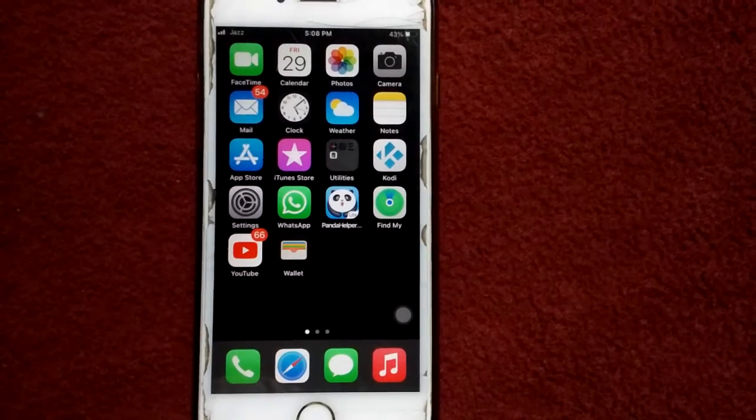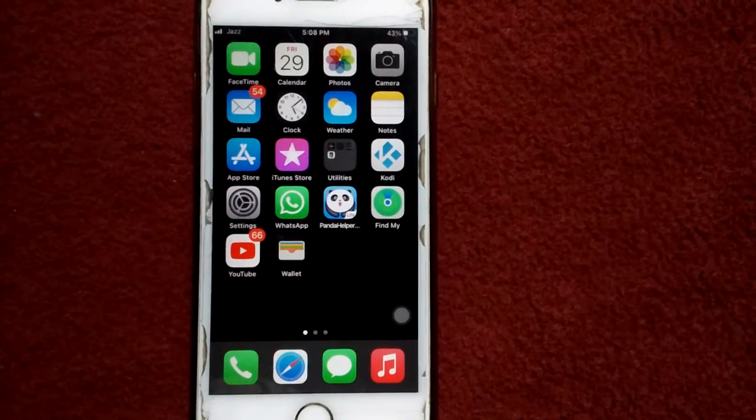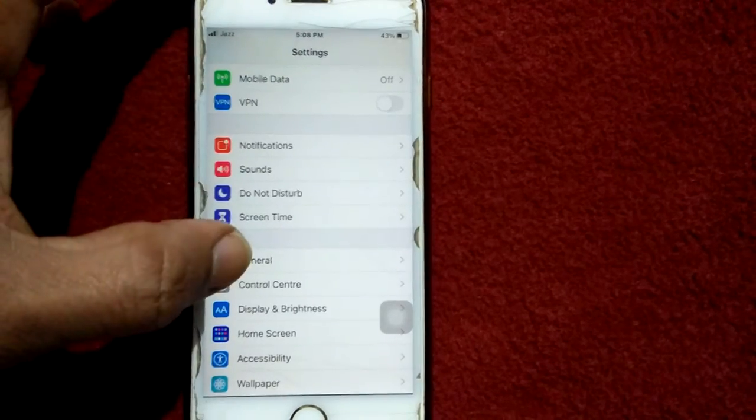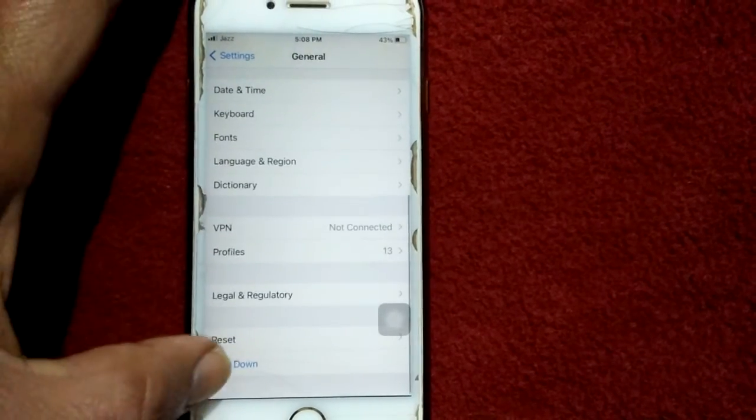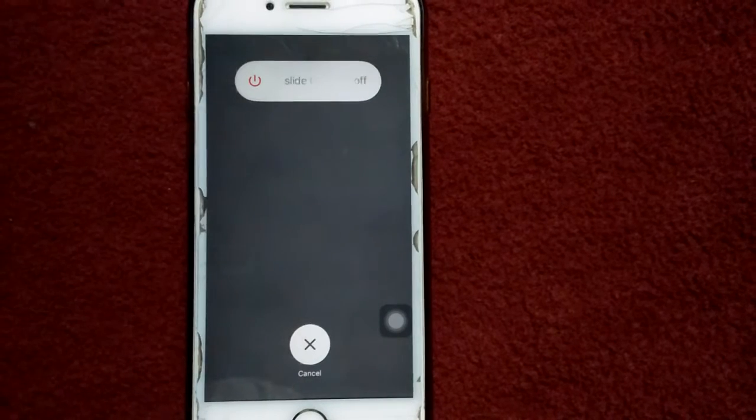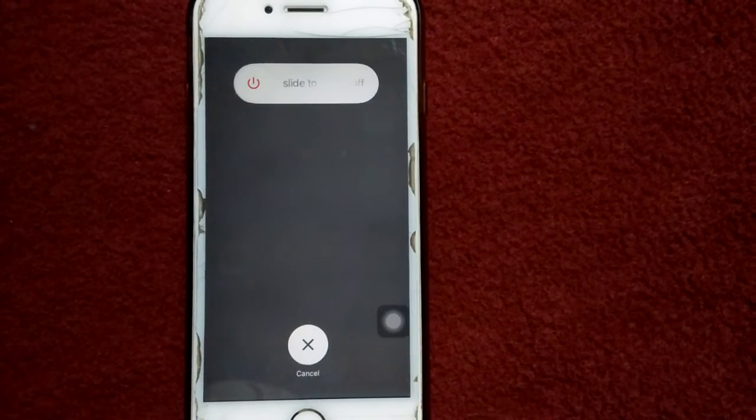Solution number 2. Turn off and turn on your iPhone. For that, first launch settings, then tap general, scroll down and tap shutdown. Now drag the slider to power off. Wait for couple of minutes and turn on your iPhone.